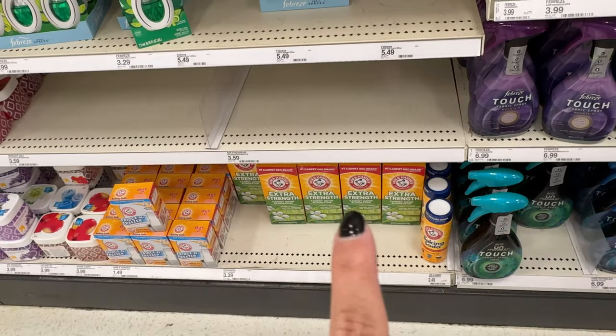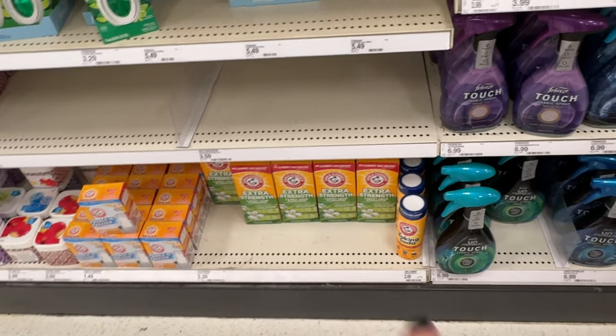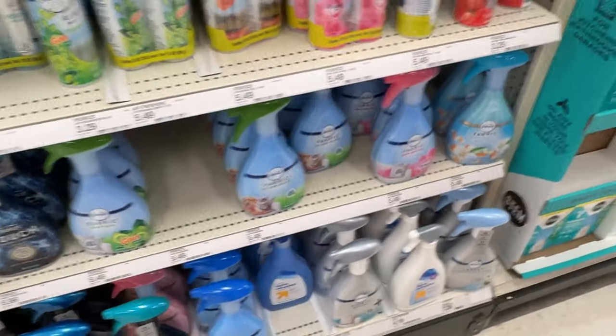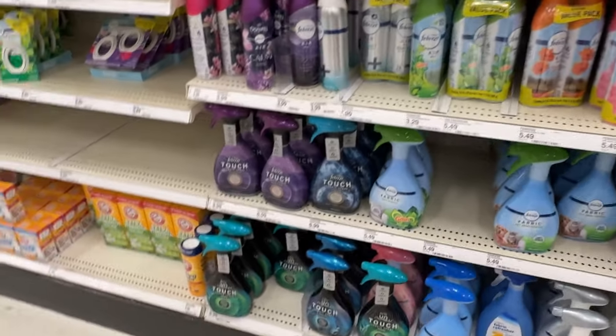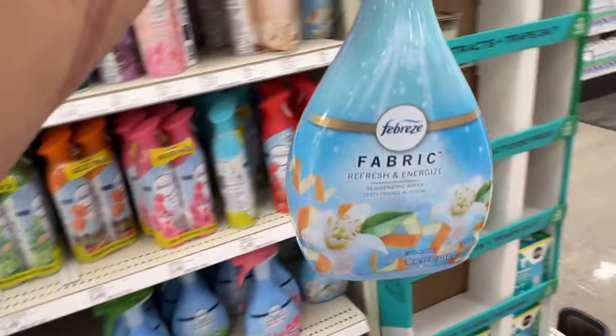I used to buy this carpet freshener. Now I just make my own with baking soda and essential oil. You're so cute. And right now, my favorite scent of Febreze is actually this Refresh and Energize one. My second one that I like would be one of the Unstoppables down there. But right now it's this one.